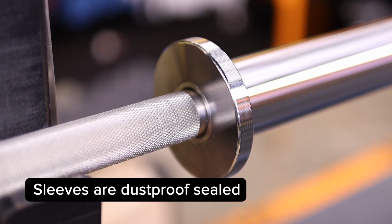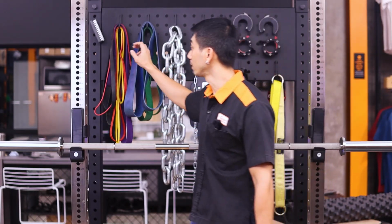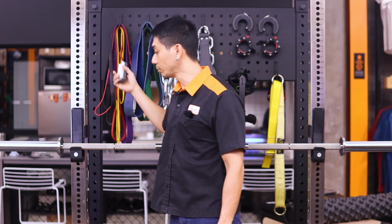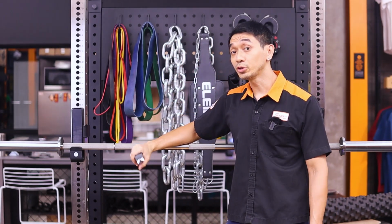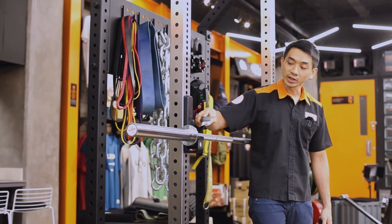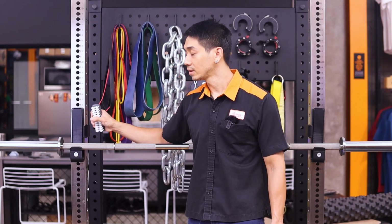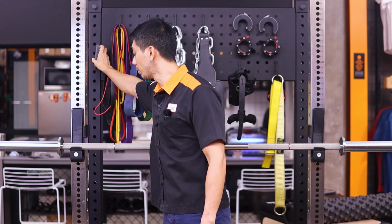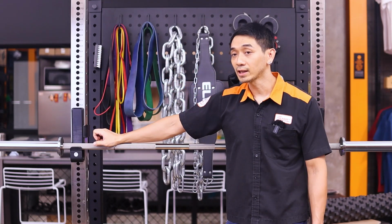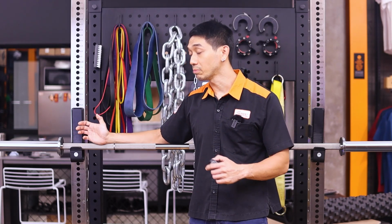Like most, if not all, Eleiko bars, the sleeves are dust-proof sealed so that no chalk or dust can enter. And we experience that a lot here at our facility, because most people use chalk when they are doing powerlifting. When brushing the bars, especially on the sides, we do experience that the chalk flies to the sleeves. And if you did not have a bar that is dust-proof sealed, I can imagine that a lot of the small particles will enter the inner sections of the sleeves, which may affect the feel of the sleeve rotation as time goes on.